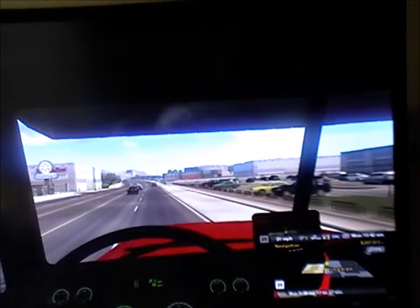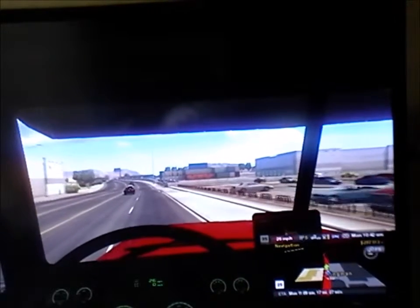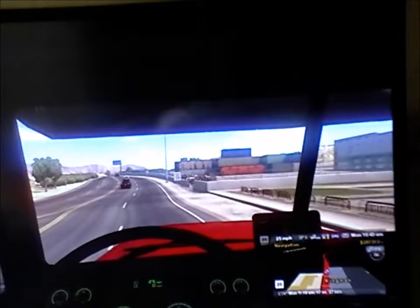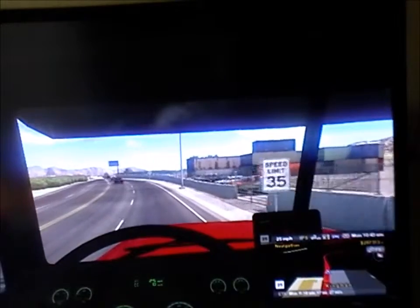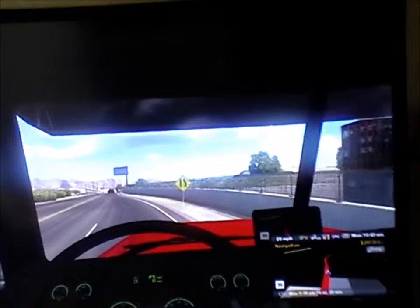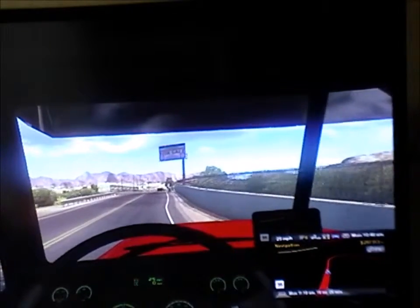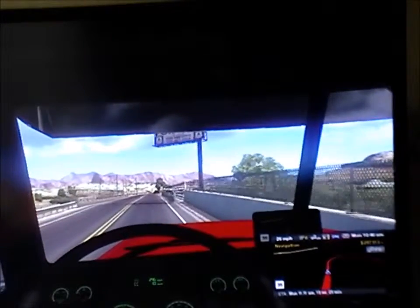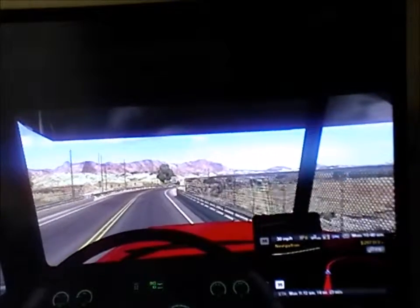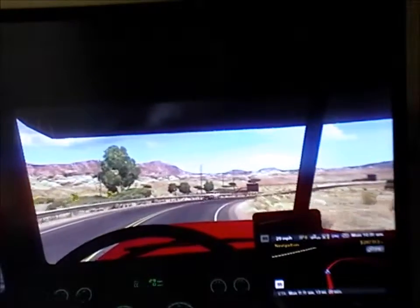Hey, any of you guys who live in California and watch this, comment if any of this looks familiar, if it looks kind of similar. Oh, it's 35 here. Shoot. I'm real curious to see how well they made this game look like the real thing. Got a curve here, so I want to slow down a bit.